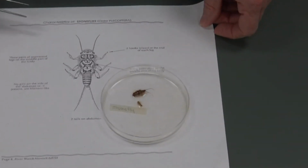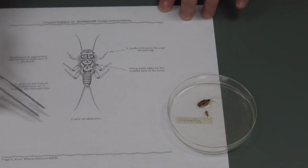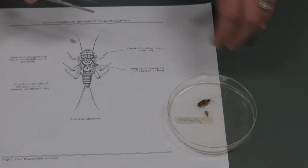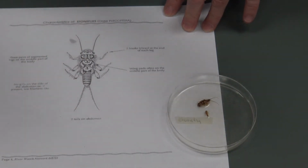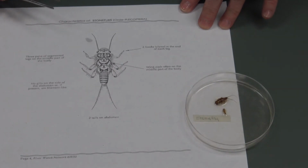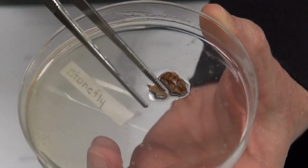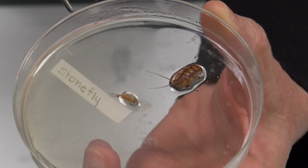The next one we're going to do is the stonefly. One thing about stoneflies is that they will have 2 tails. These also have 3 pairs of legs, a couple of antennae, but the one thing you will look for is the two tails, because when I talk about the mayflies here in a minute, they have three tails. And as you can see, you can see the two tails there on the stonefly.